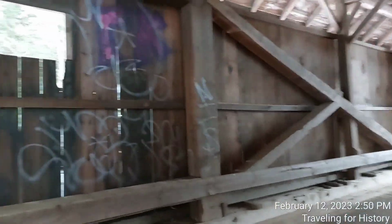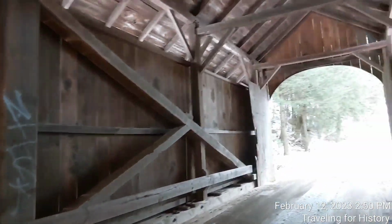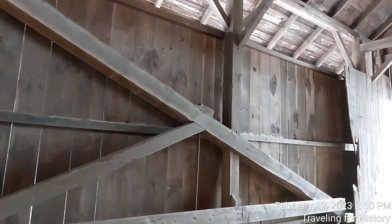I'm unhappy to see graffiti though. You know my stance on graffiti. If you don't own the property, you don't get to spray paint it. You don't get to carve your initials in it. You don't get to write on it. You just don't get to do any of that stuff if you don't own the property.